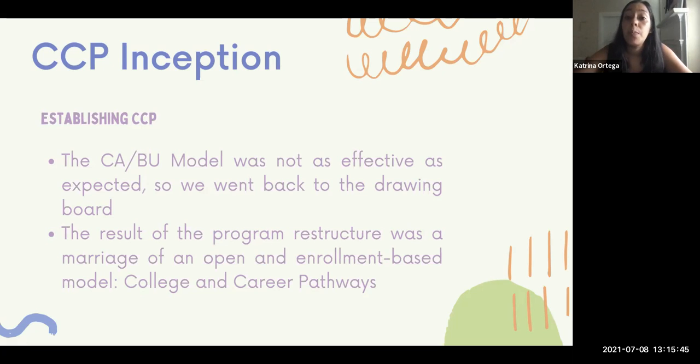CCP programs would be branch-based programs facilitated by the YA librarians themselves, who were in tune with the needs and wants of their teen communities. But CCP also includes an enrollment-based program component that can support students over the course of 3 years to help them develop the skills and mindset and information needed to be ready for their post-secondary pathway.